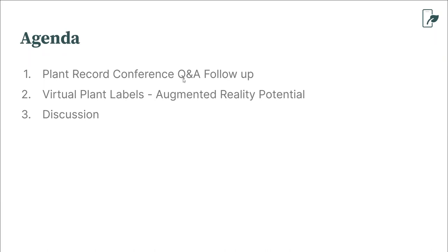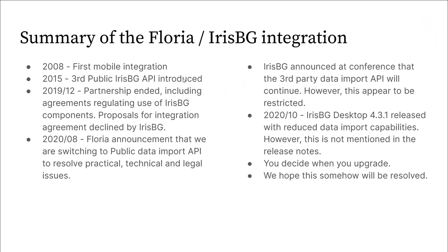Just to give people some context about this, the mobile integration between Iris and Floria, now called Floria, started back in 2008. And then in 2015, IRISPG introduced a public API for this type of integration. As most of you know, that partnership with IRISPG ended in December, about a year ago. That also included an agreement that regulated how we could use the software components in IRISPG, and we've tried to get such an agreement in place without success.